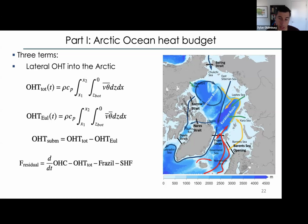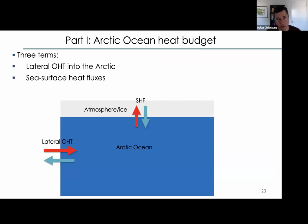And so the combined bolus and diffusion term can be approximated as the residual between the ocean heat content change and the rest of the heat budget terms we talked about. So in addition to the lateral ocean heat transport, we must also include sea surface heat fluxes, which we can take directly from model output as well. We include sensible and latent heat fluxes, long wave and short wave radiation fluxes, ice melt fluxes, snow, and runoff.